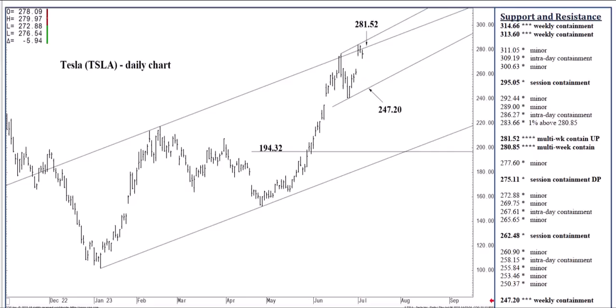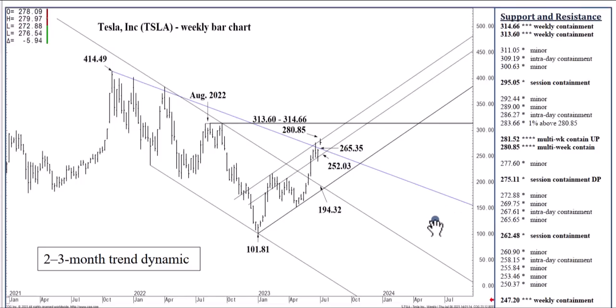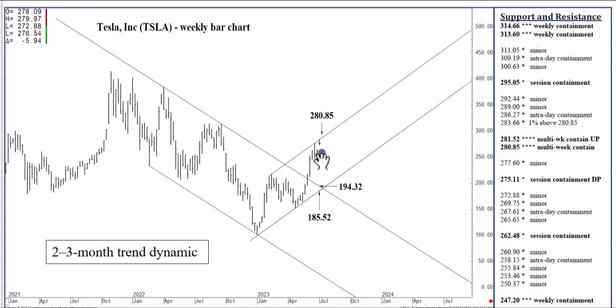Now, if your time horizon is that of a long-term investor, where your time horizon is through the rest of the year, for instance, then sure, being long, that was actually indicated 5 weeks ago above 194.32, anticipating the possibility of 414.49 perhaps by the end of the year. And if we were to close today, the week itself, above 280.85 by a 1% margin, that's a 283.66 settlement or higher today, 1% beyond 280.85, then that 414.49 all-time high, likely by the end of the year, quite possibly within 3 to 5 months.